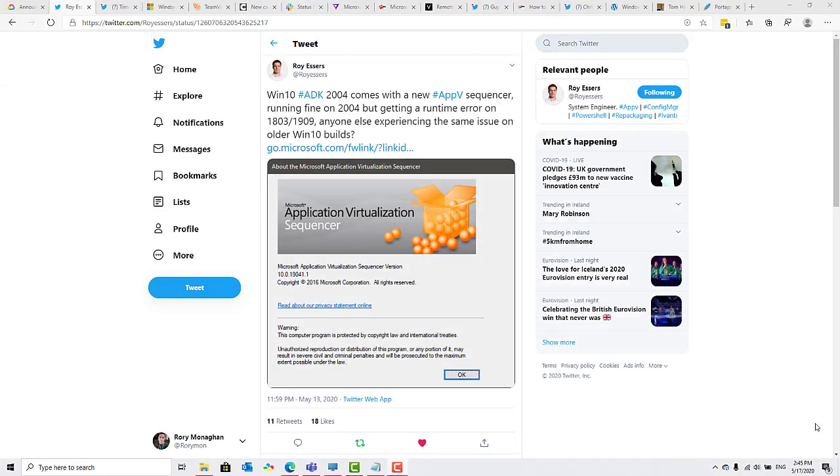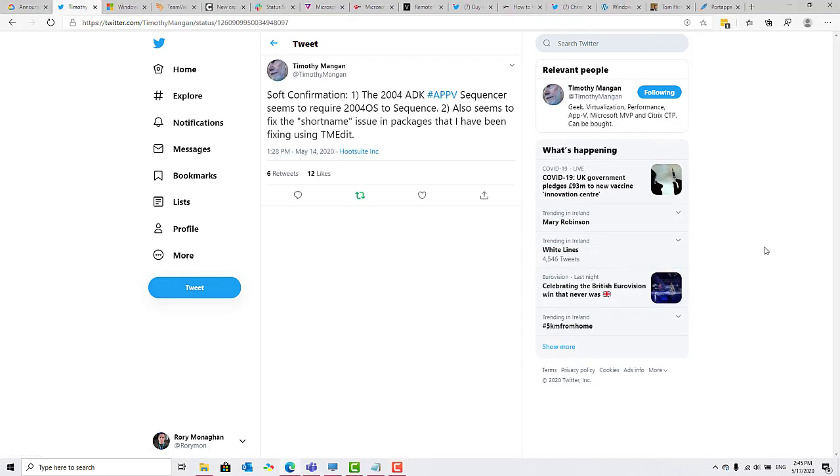Roy Essers tweeted that Windows 10 ADK 2004 comes with a new app vSequencer, which runs fine on 2004 itself, but he got runtime errors on 1803 and 1909 on Windows 10. Tim Mangan later tweeted a soft confirmation stating that the 2004 ADK app vSequencer version seems to require the 2004 OS to sequence, and also that it seems to fix the old short name issue in packages that he has been fixing using his tool TM-Edit. So I guess don't move to the new version of the sequencer until you're ready to deploy with Win 10 2004.